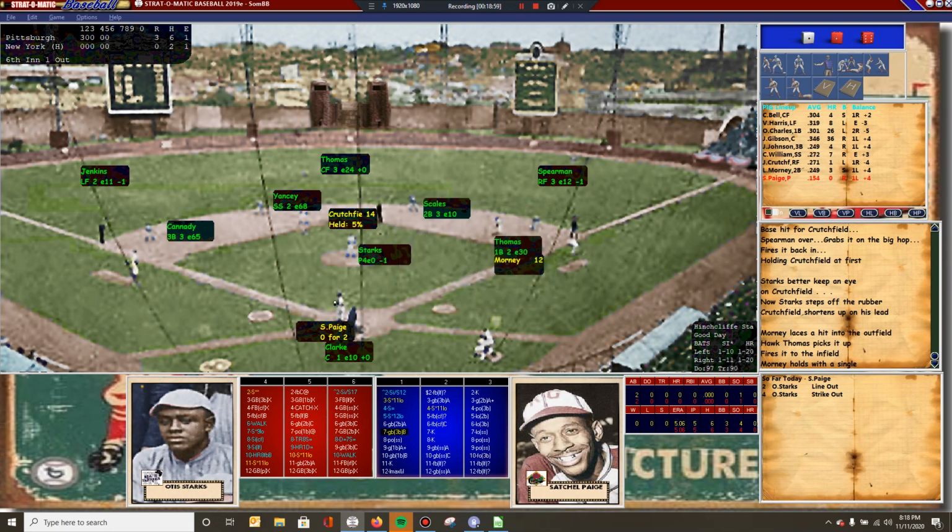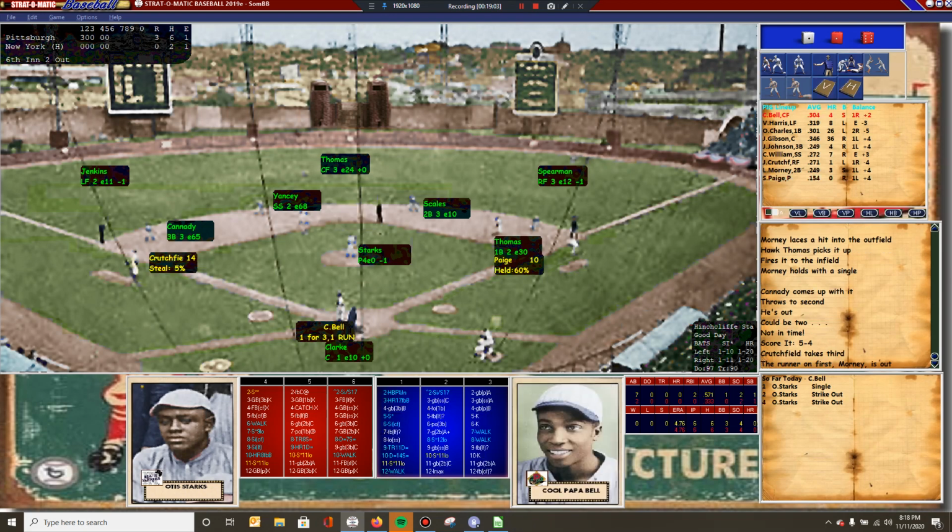Here comes the pitch. A little ground ball over toward Kennedy there, really hitting a lot towards third. And he makes a good play at second. Scales, again, can't get Page on that double play ball. And here's Cool Papa Bell, who's 1 for 3. He has struck out twice today. Here comes the pitch from Starks.